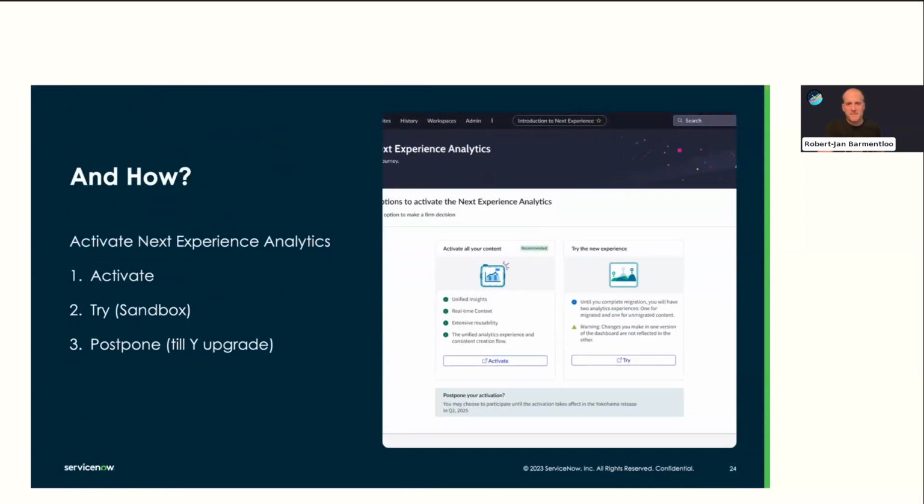Now, the question that might be on your mind is how and when. Again, I cannot emphasize enough, many of the things that I showed are actually already there, but they are currently, as I mentioned, part of that platform analytics workspace. So Tokyo, Utah, and Vancouver already brought many of these capabilities. But as you rightfully said, if our own content isn't there, don't expect me to shift my day-to-day activities that I do with analytics to this experience that you just showed.